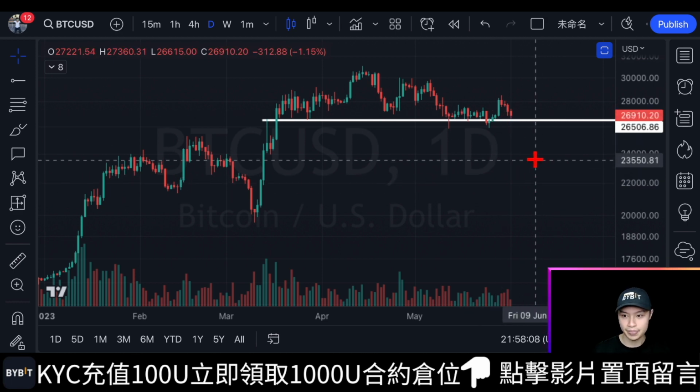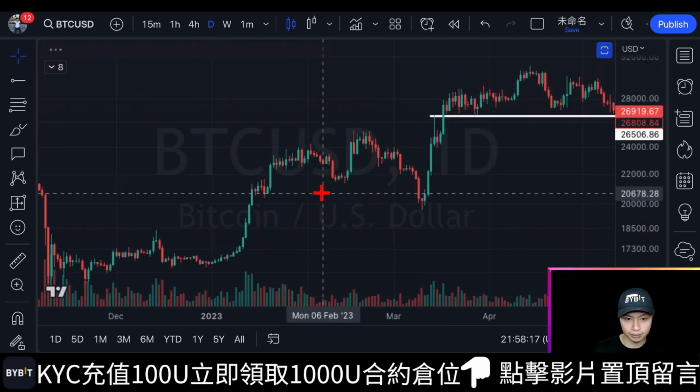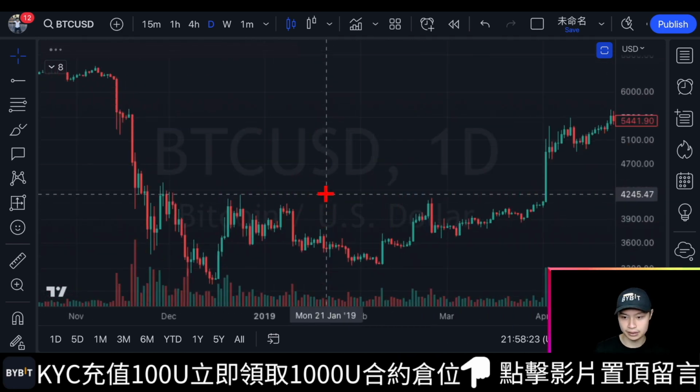The accumulated volume on the upper side can be compared to the pattern we saw in 2019. In 2019, the movement was symmetrical, with a consolidation phase at the bottom, followed by a similar duration and volume on the upper side. It's the same as the lower region.